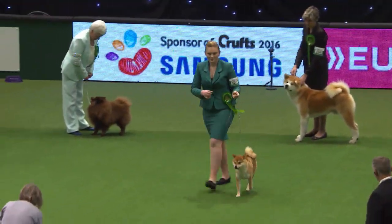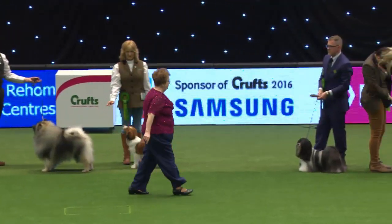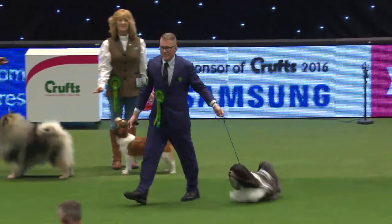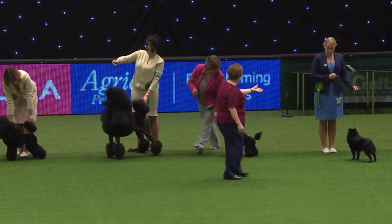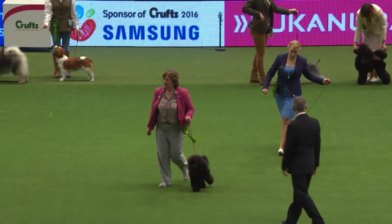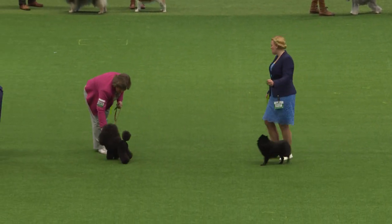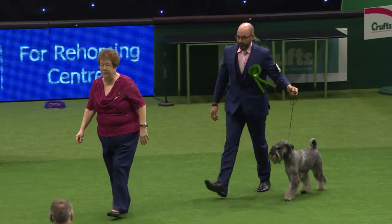The little German Spitz Klein. The Lhasa Apso. The smallest of the poodle varieties, the Toy, and the Schipperke. The Schnauzer.